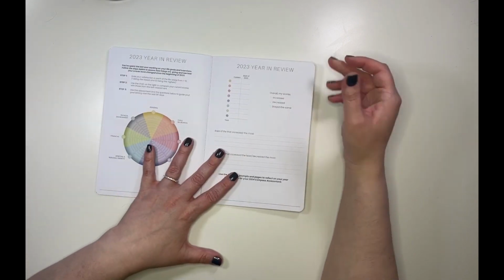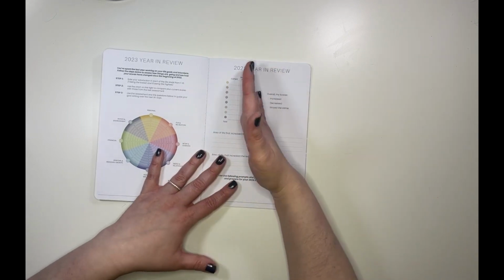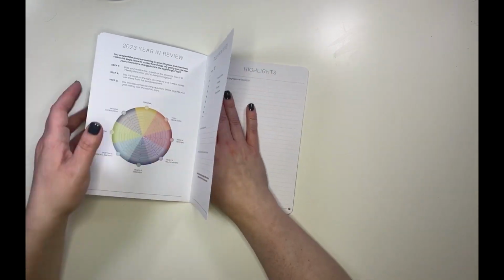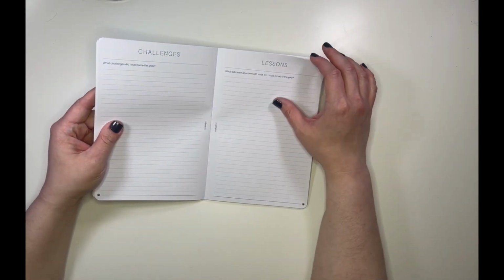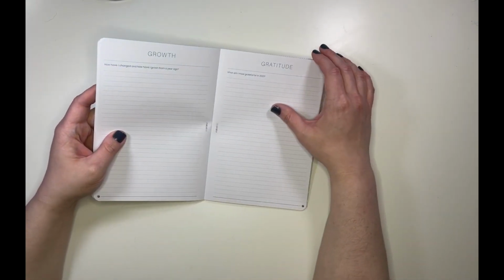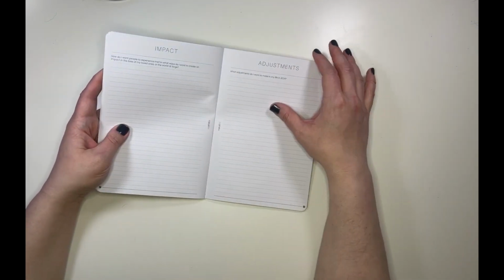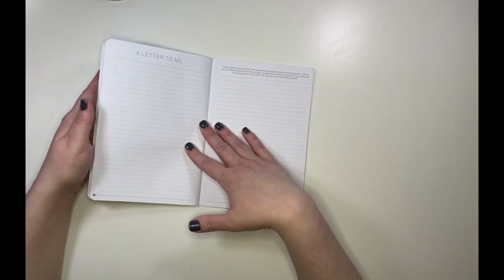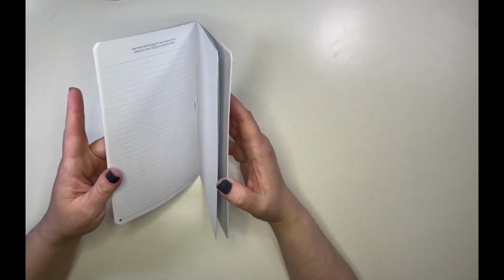So basically at the very end of the year, you'll write all of this down and go through your start of 2023, write down your scores, what increased, what decreased, what you want to work on next year. And then you're going to go through all of the things: your wins for the year, your highlights for the year, challenges, lessons, growth and gratitude, what's working, what's not working, impact, adjustments, reflections across the board, a letter to yourself for next year, which I may or may not do, and then blank pages to brain dump before you get to starting on your goal setting for next year.